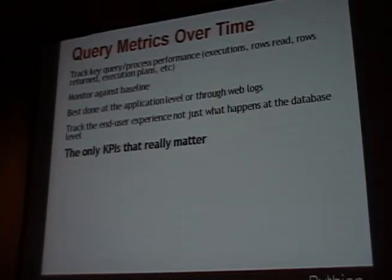Now, when you query metrics over time, the idea is to track the queries and processes. So you want to track how many executions, how many rows you've read, rows returned. The ideal would be as well grabbing execution plans, and you want to monitor that against the baseline.